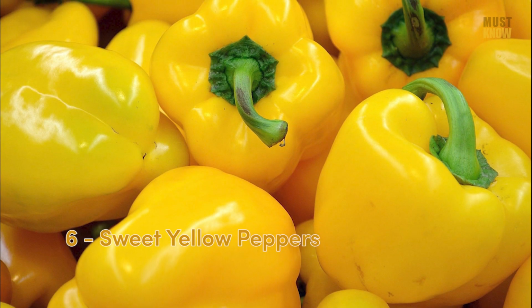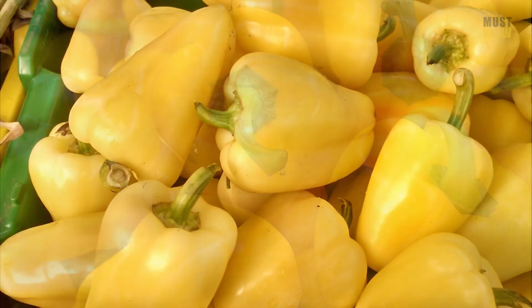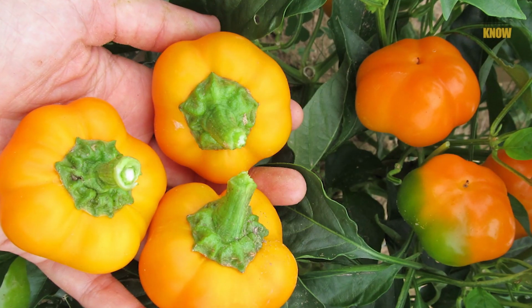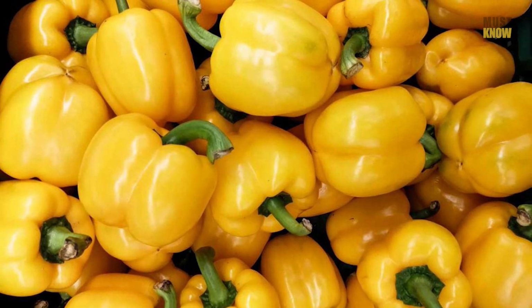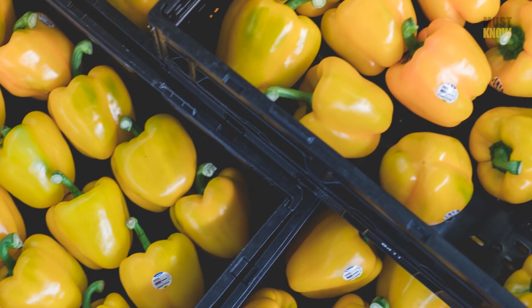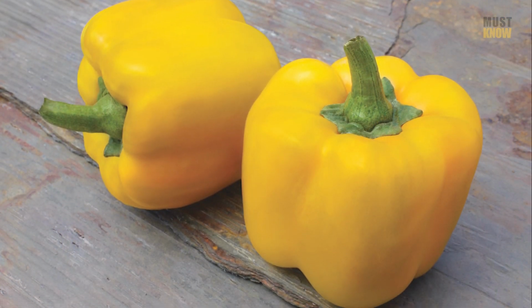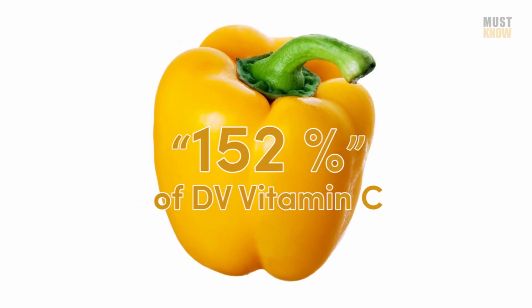Number 6. Sweet yellow peppers. The vitamin C content of sweet or bell peppers increases as they mature. Yellow peppers contain the highest vitamin C concentration of all sweet peppers with 183 milligrams per 100 grams. 1/2 cup of sweet yellow peppers contains 137 milligrams of vitamin C and it delivers 152% of the recommended DV.